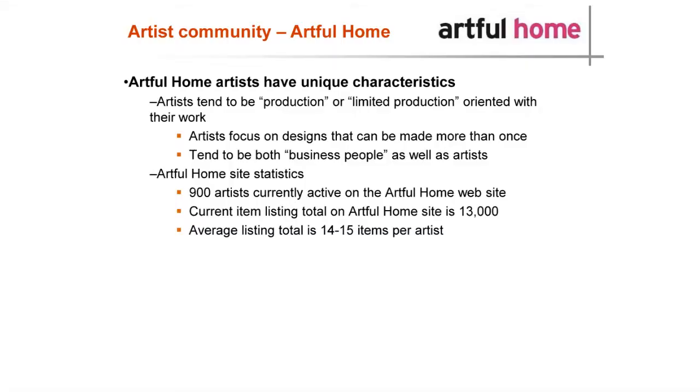Artists who work with us have unique characteristics in that many of them tend to be production or limited production artists. We sell both one-of-a-kind and production work. It's pretty hard to publish a catalog with one-of-a-kind work. Someone buys it and then there's nothing else for the next person who's interested. So we do carry the work by many artists who are production-oriented.